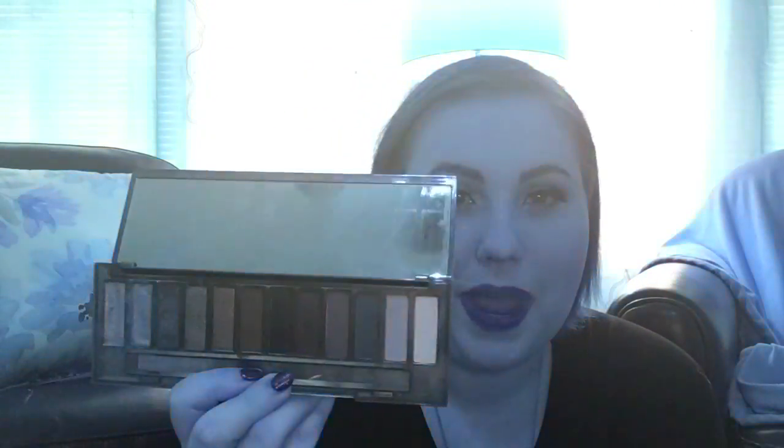But I personally think that most of these shadows, for someone who is my skin tone, who is this pale, are just way too dark, even if you're doing a smoky eye. Like, there's smoky eye, and then there's, oh, you have a black eye on your face. And so for me, I just don't think that it lends itself.